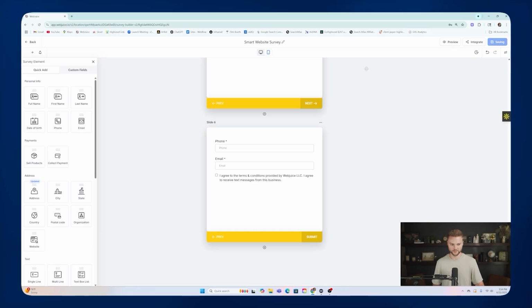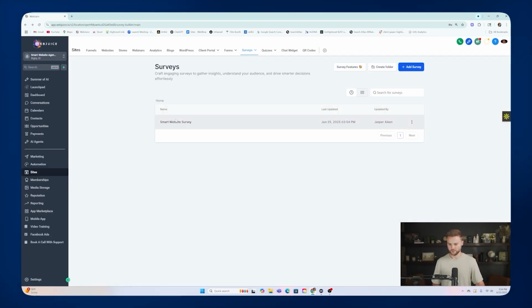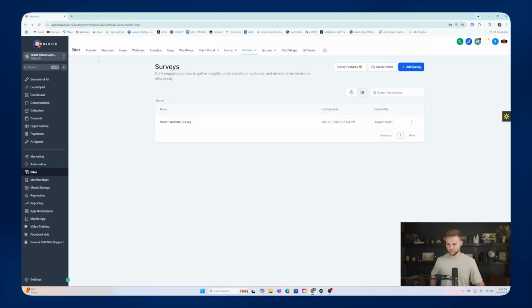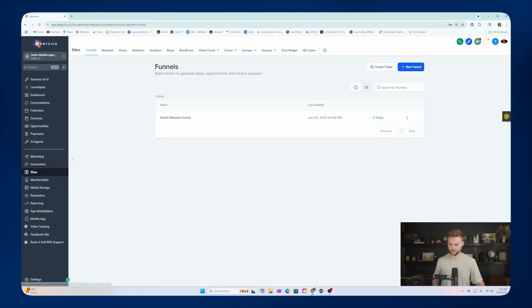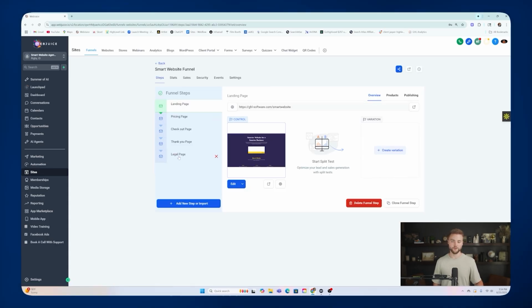You want to make sure to save it at the top right before you go back out. Anyway, you're going to want to go to your smart website survey. We'll want to go back, proceed. We're actually going to go to our funnels tab over here under the sites tab. Click on our funnel. And this I've already included in the snapshot for you as well.